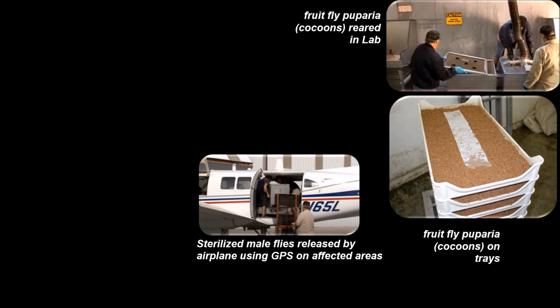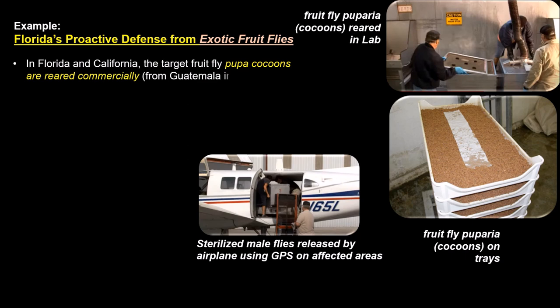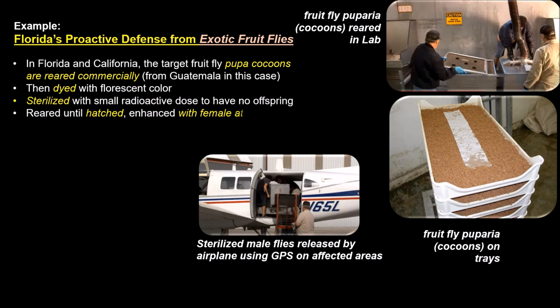But the proven effective method is by rearing and releasing sterile male flies, where the fruit fly male pupa are reared commercially and dyed with a distinctive color. They are then sterilized with a small radioactive dose and then hatched and enhanced with female attractants and released over infested areas. Eventually, the parent generation will die and leave no offspring.